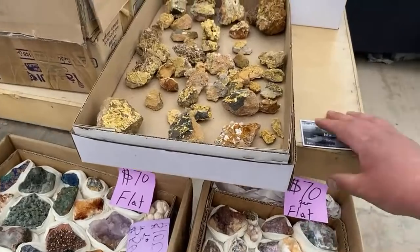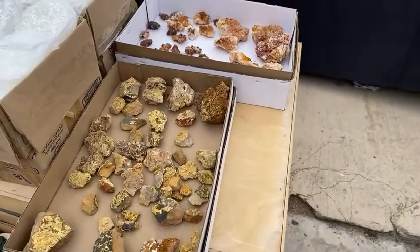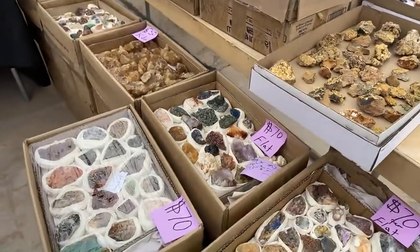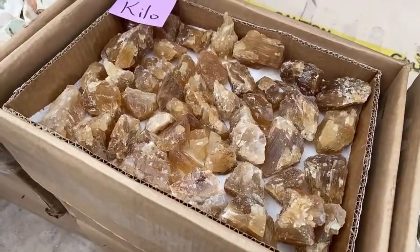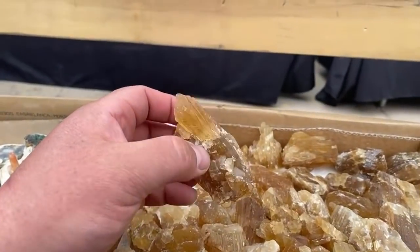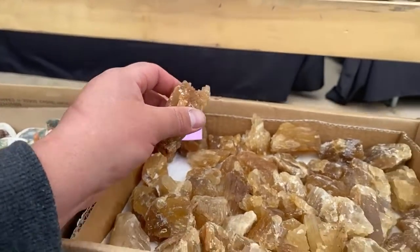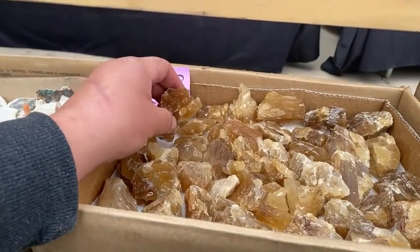Of course, yeah. Let's take a look at some of this kind gentleman's material. You're doing a very good job. Thank you so much. I'm trying. You're doing very well. Check out this flat of calcite. What would you call this calcite? Honey calcite. $30. You could sell one of these pieces and make your money back.